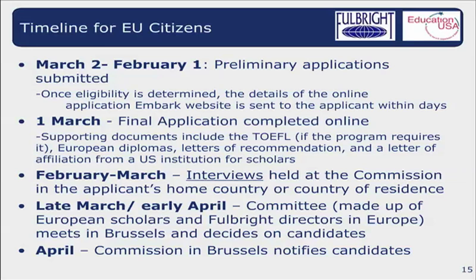So you will be responsible for contacting the commission in your home country or country of residence for this interview once you submit the online application. You do not contact them for the interview before then. You will need to mail them a hard copy of your application for their review. However, you do not need to mail a hard copy to the commission in Brussels.